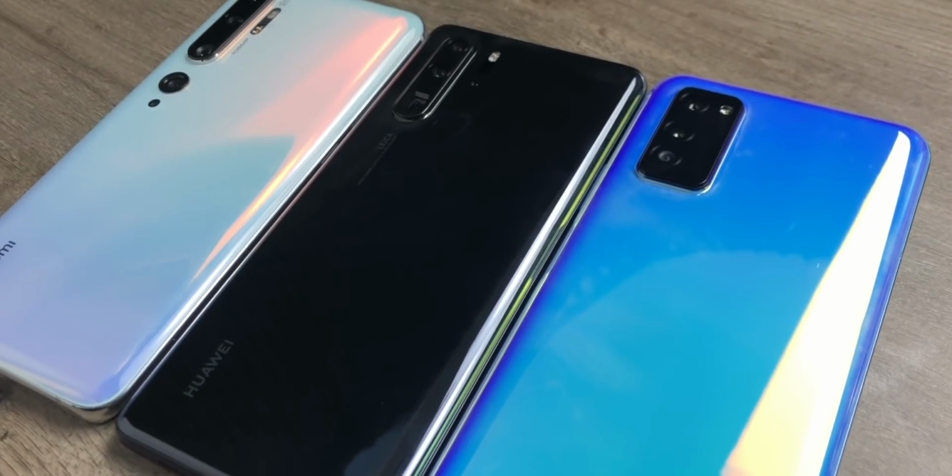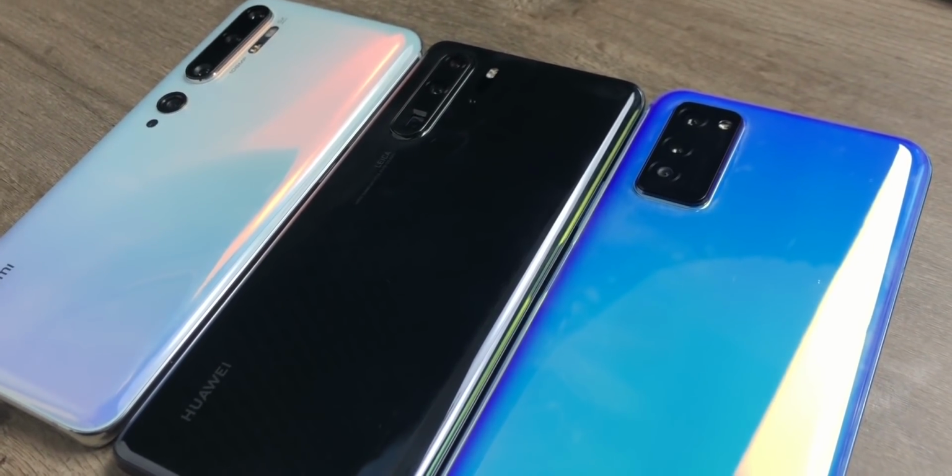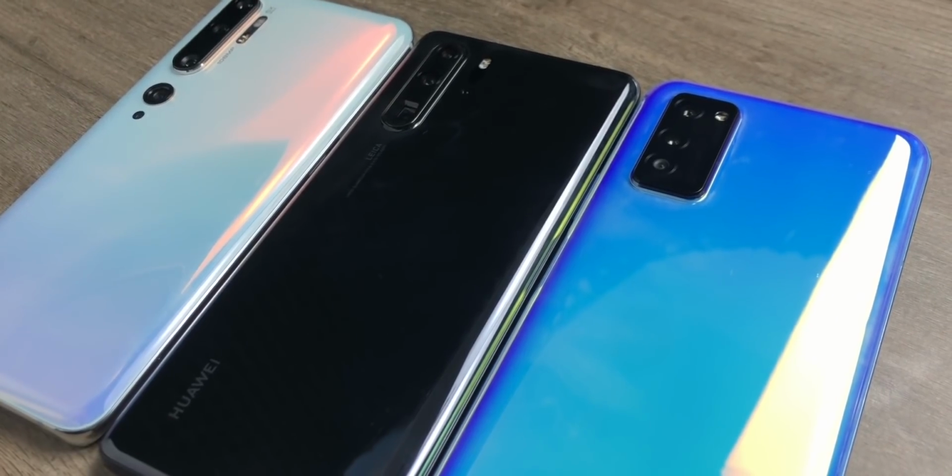I can't really call a winner here. Maybe you can in the comments section. All three phones are fantastic camera phones.